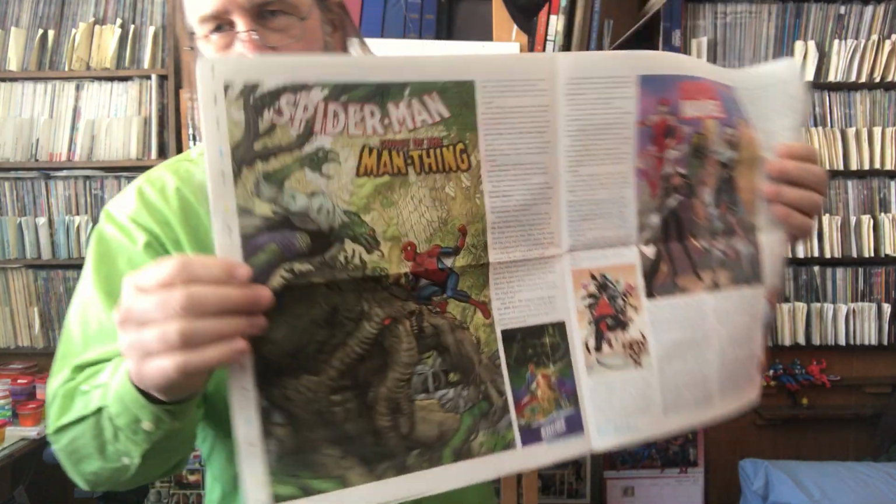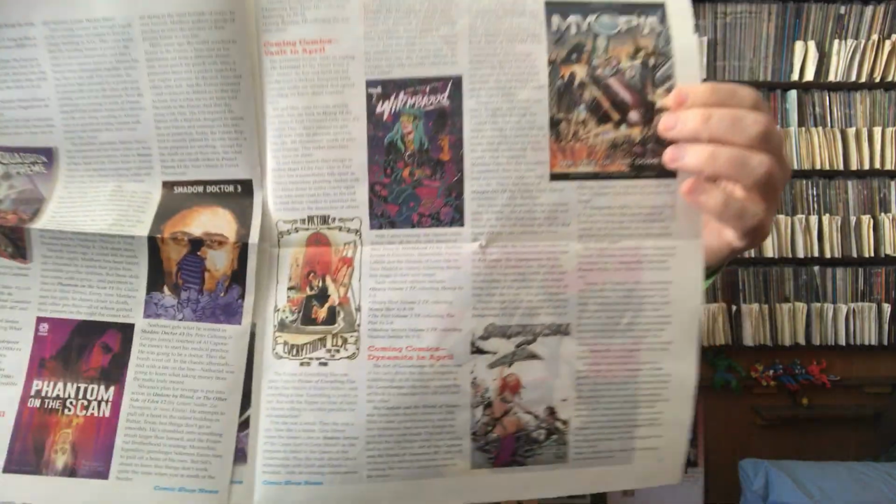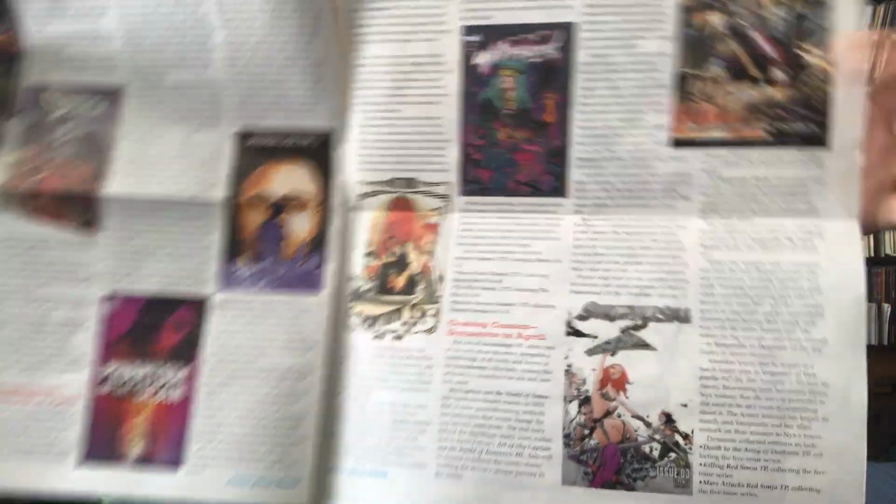Spider-Man, Curse of the Man-Thing. I like this nice big reproduction. That's pretty cool. The Women of Marvel, that must be a TPB. Oh, The Picture of Everything Else. That was the one I really enjoyed the first issue of. When's the second issue coming out? Oh, this is number 4 being advertised, so I haven't seen the second issue in a while. That reminds me, I still haven't gotten the first issue of Serial, the Terry Moore one. So maybe I'll get the second printing of it.